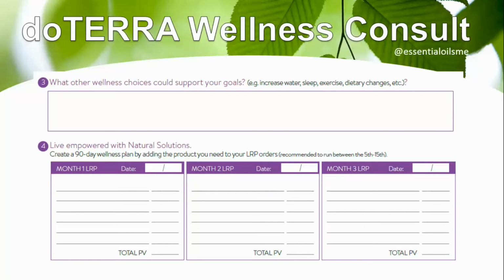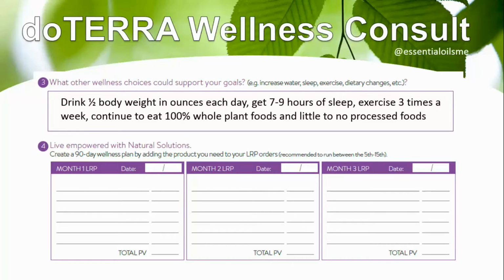All right, so the next thing is what other wellness choices could support your goals? Increasing water, sleep, exercise, dietary changes. So for me, this one's a challenge, but I'm trying to be more intentional about it. It's drinking half my body weight in ounces every day. So I weigh 160 pounds, so I need to drink 80 ounces.